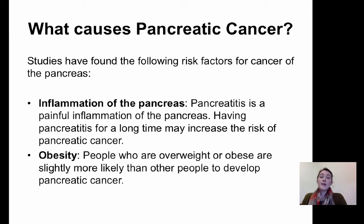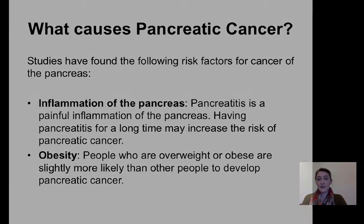Okay. The other big thing that we see, and which you probably could imagine from previous discussions, is that inflammation of the pancreas is directly tied to increased risk of developing pancreatic cancer. So those that have pancreatitis over long periods of time, so again, you have this inflammation of the pancreas, you're going to be putting those cells at increased risk of becoming cancerous. That's going to be directly tied to an increased risk for developing pancreatic cancer. And again, obesity is also a risk factor.